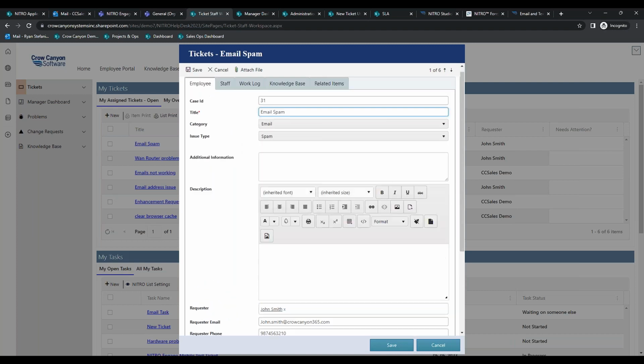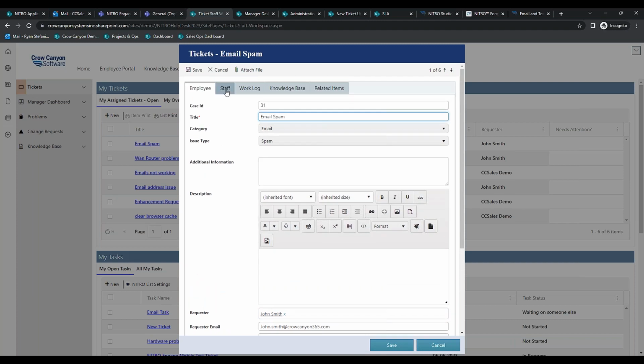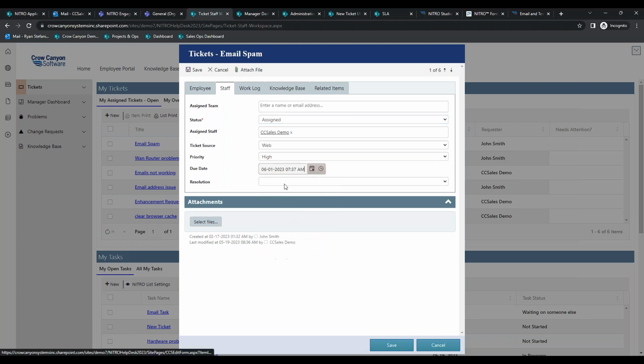Okay, first tab, captured information from the end user's request, right? Second tab, staff tab, who's assigned, right? And now our due dates. Cool. So I'm going to come in and update the due date on this one. I think it's cool. Maybe call me a nerd, but I think it's cool. This is tying into our SLA features. So this is a really big piece.